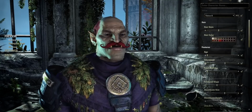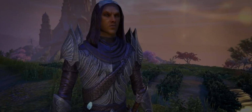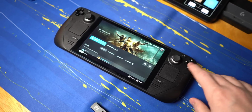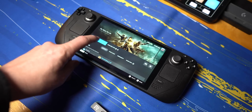But I went to reinstall it this morning. I can't get it to install on the Steam Deck. I go to my library because I already own it, and I went down to Elder Scrolls Online, and I hit A on the install button. I tap the install button. I try every way that I can interact with that install button. Nothing happens. So I was like, that's really weird.